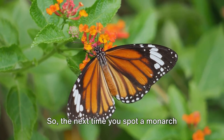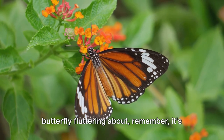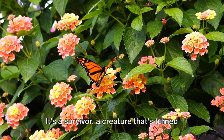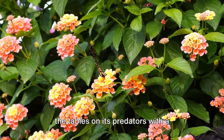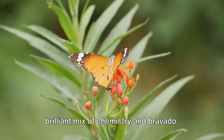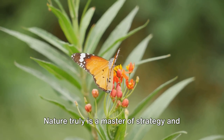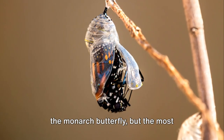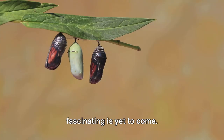So the next time you spot a monarch butterfly fluttering about, remember, it's not just a pretty face, it's a survivor, a creature that's turned the tables on its predators with a brilliant mix of chemistry and bravado. Nature truly is a master of strategy and design, and the monarch butterfly is a perfect example of this. We've learned some amazing facts about the monarch butterfly, but the most fascinating is yet to come.